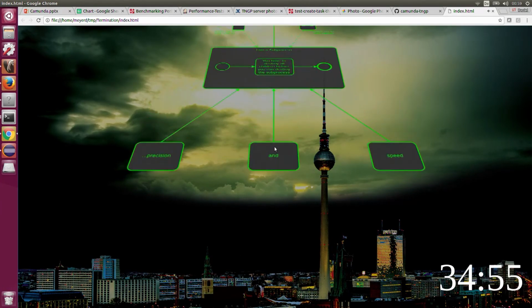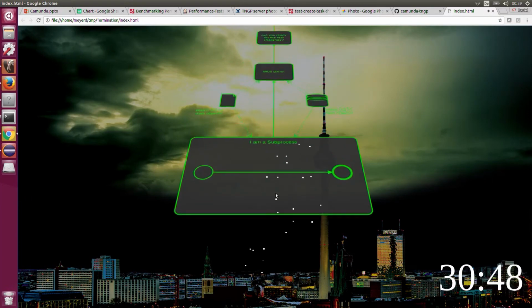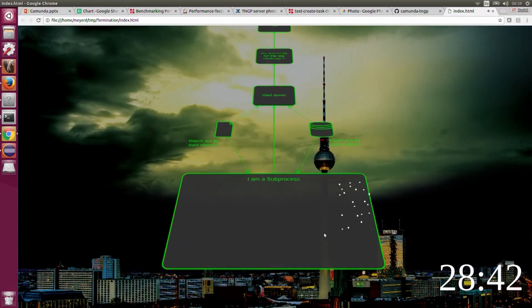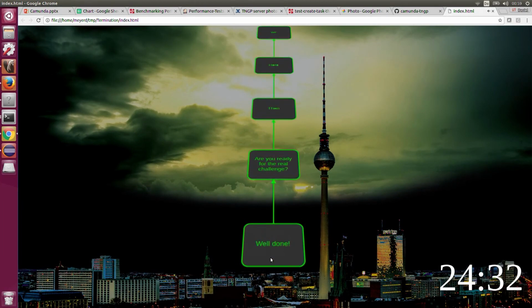This is for the BPMN haters. How many shots per second can you do, Daniel? Sorry? How many shots per second are you able to? I don't know. Okay. All right.